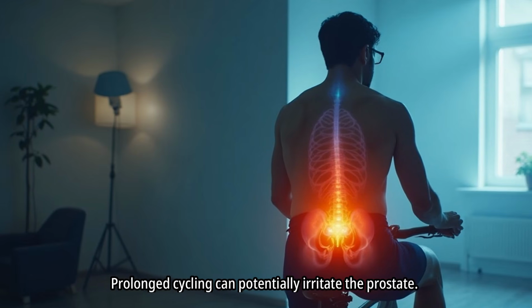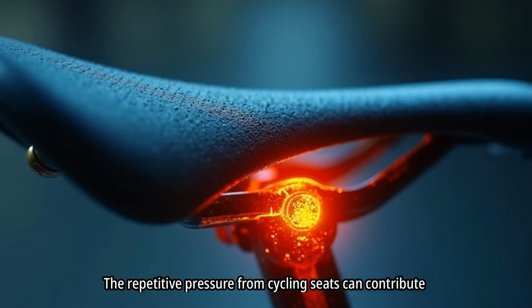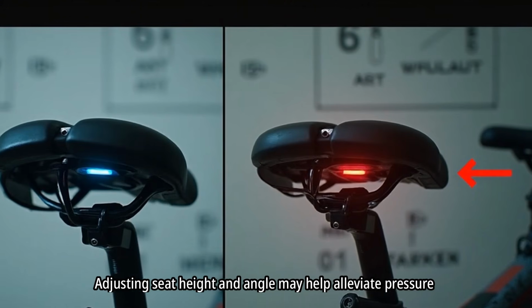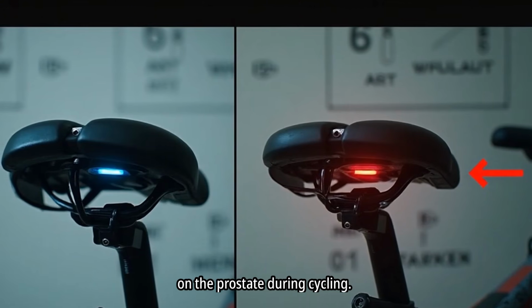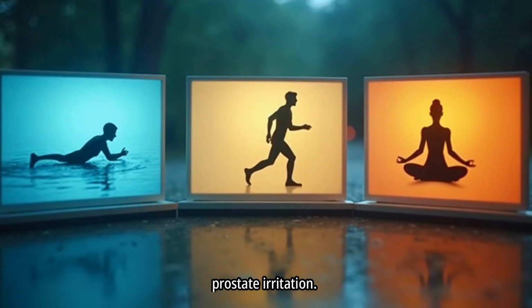Prolonged cycling can potentially irritate the prostate. The repetitive pressure from cycling seats can contribute to prostate discomfort. Adjusting seat height and angle may help alleviate pressure on the prostate during cycling. Alternative exercises should be considered to minimize prostate irritation.